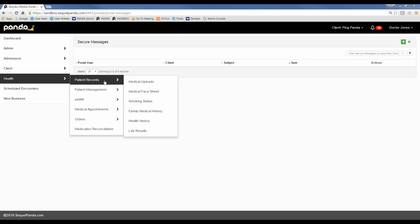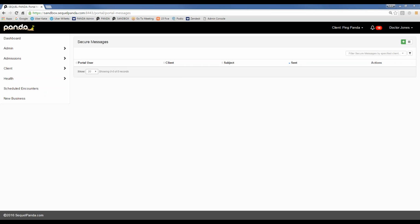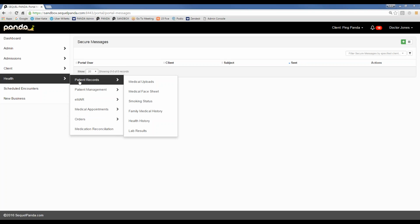So patient records is just that. You can find medical uploads, medical face sheet, smoking status, which I'm not really sure fits in here, but it ended up in here. Medical history for the family, health history, and lab results would be in here. So I'm just going to start at the top and work my way down.